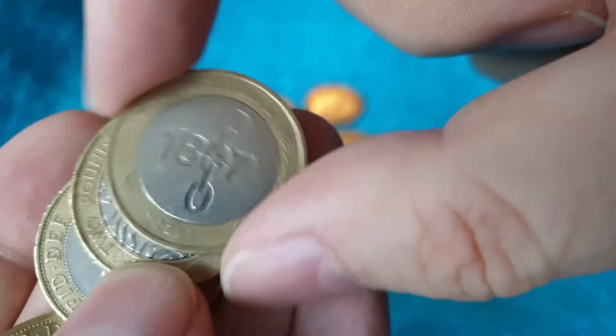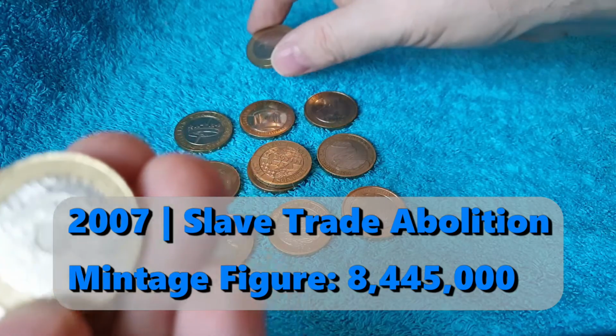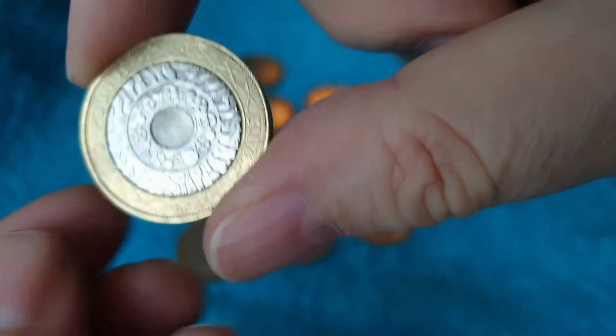Oh, we found something in the last bag. There's an Abolition of the Slave Trade, and that is possibly our last find. How many in the last bag? Last few coins, and that is in fact it.